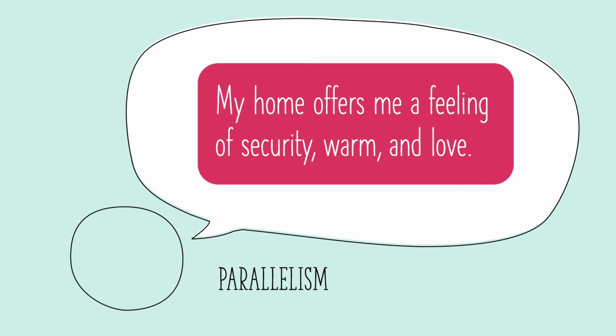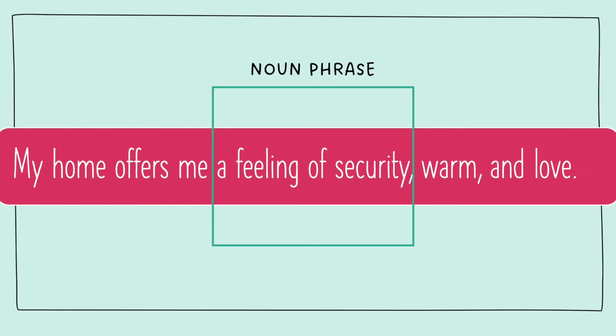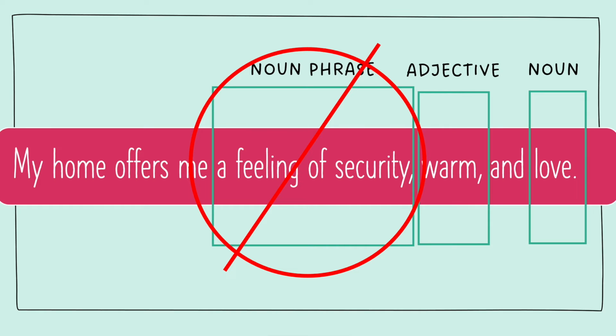How about this one? My home offers me a feeling of security, warmth, and love. What do you think about this one? If you think it looks fine, then we need to take a closer look. The first part of the sentence is fine. My home offers me. But then we hit something kind of strange. Look at this phrase. A feeling of security, warmth, and love. A feeling of security is a noun phrase, but warm is an adjective, and love is a noun. These are not parallel structures.